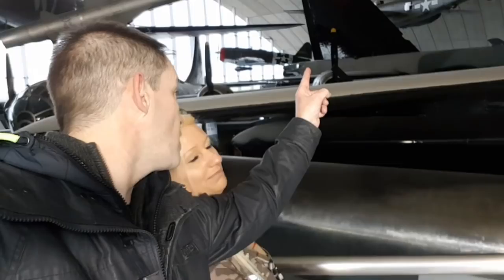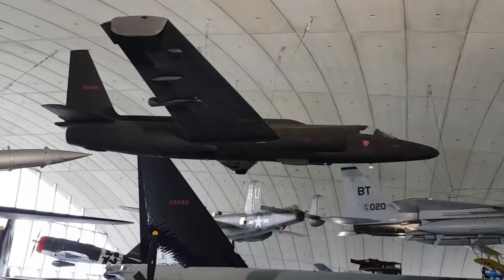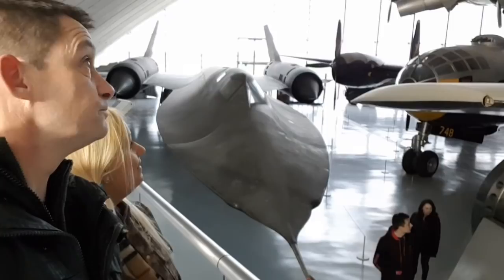So that one over there, Mazzy, that's a Lockheed U-2C, SA-2 missile. I know that. It's a high altitude plane, which the Americans invented in the 1950s, and the Soviet Union came out with this missile to try and shoot them down. That's cool. It's cool that I know that.